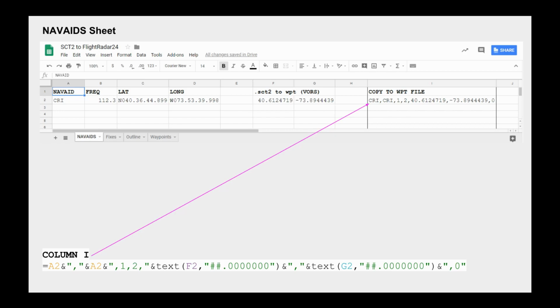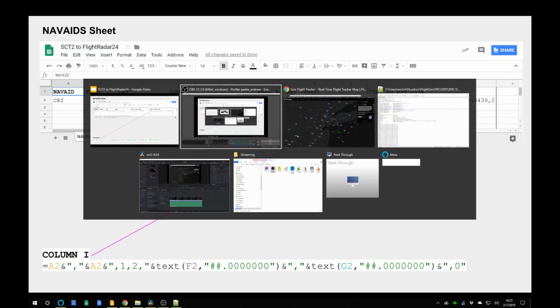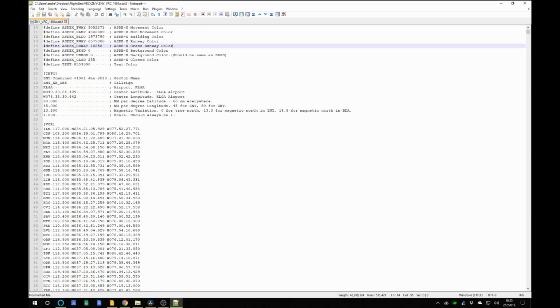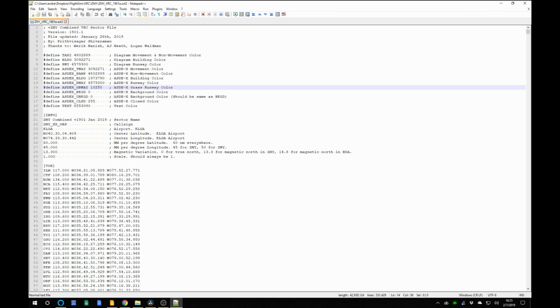And I'm going to demonstrate how all this works here in just a moment. So let's go over to our sector file. Okay, so this is our sector file. And this is a standard sector file version. This is AIRAC 1901, updated by our facility engineer. So let's take a look at the first thing we want to do here.